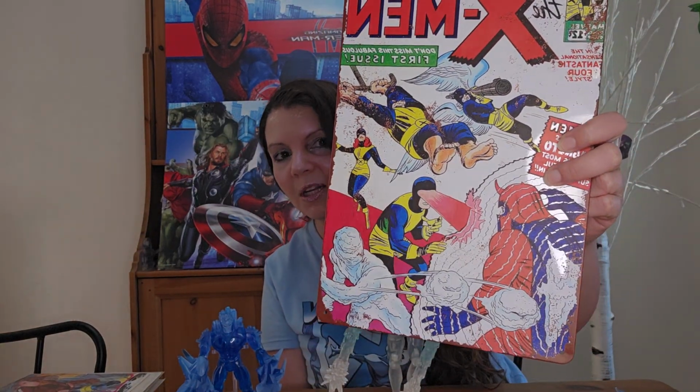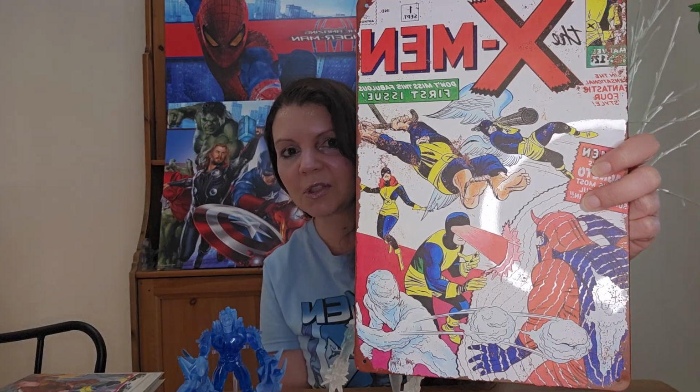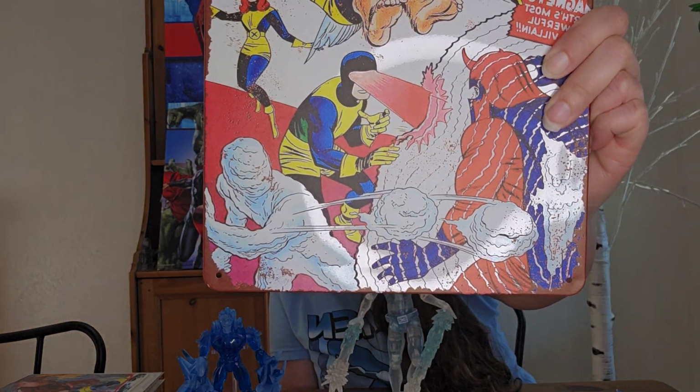So I'm going to go over Iceman's history. I'll try to make it brief, but you know me, and like I said, I got out some of my comic books to show you major events that really resonated with me. So when he first appeared, he was more like this, almost a snowman in appearance, and this is just a metal recreation of the first cover. Of course, I have reprints of the first cover, but obviously I don't have the first issue of X-Men. So I just thought this would be easier for you guys to see because it's so much bigger.